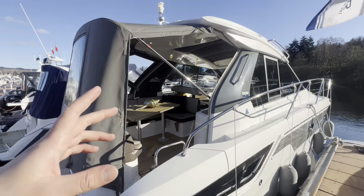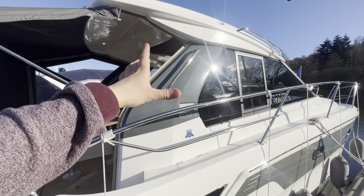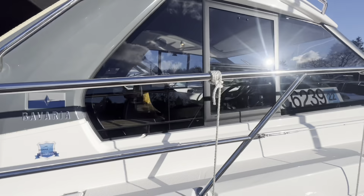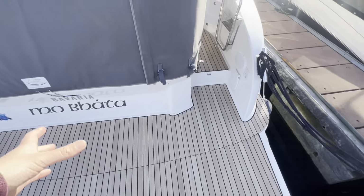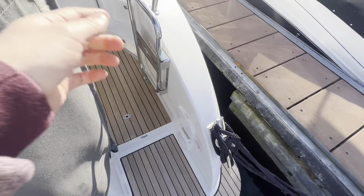Now, to blend everything in, nice design features: you've got grey canvas, a silk grey radar arch pillar, and then you also have that silk grey hull band that goes all the way round to the bow. It's big enough to get a couple of deck chairs out here on the platform. If anyone's swimming, you can rinse them off with the transom shower that is just here.